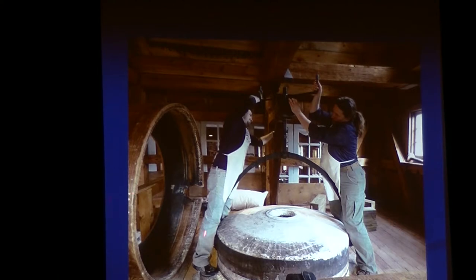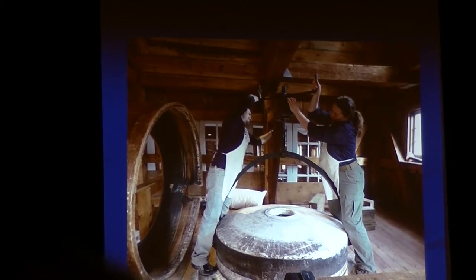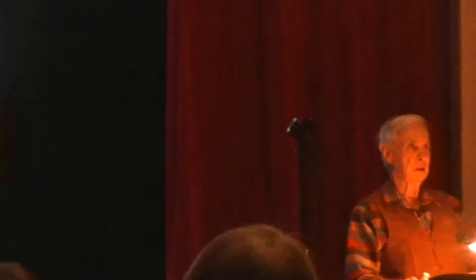The stones had a cover over them called a tun, T-U-N. And that covered the outside of the stone. But you can see here, this area was open. They had the opening in the tun. What was very important, that air get into the grinding operation. One of the functions of the furrows was to distribute the air throughout so that you didn't overheat the meal. If you did, it would become rancid and no good.